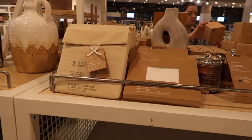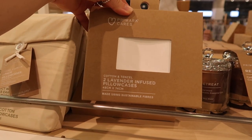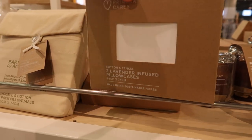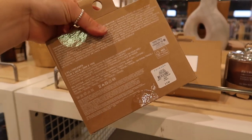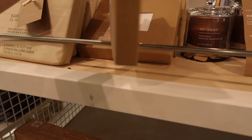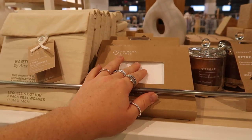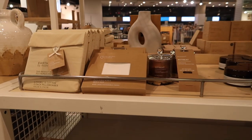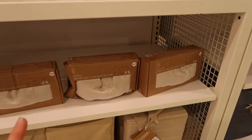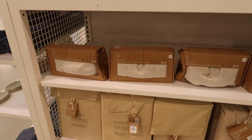In the bedding section as well, we've also got these, which are part of the Primark Cares range. These are lavender infused pillowcases, and it is just white cotton. These are such a good idea, actually. Again, for maybe a to-be mum or something, they're £5 for two, so that is really affordable. Obviously, I can't actually feel the quality of them, but they do feel fairly decent just here. But that's really different. I like how Primark are finding things for us to need to buy at this point. Like a weighted neck and back pillow for £8. If you need it, they've got it.